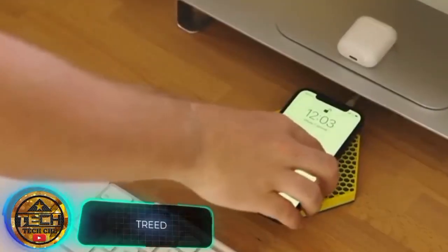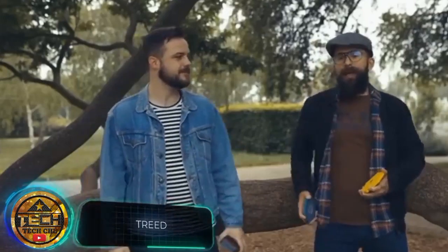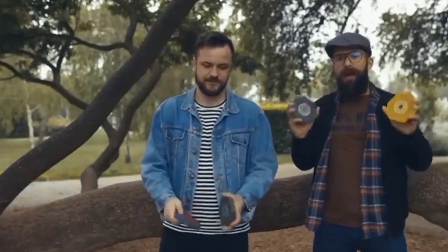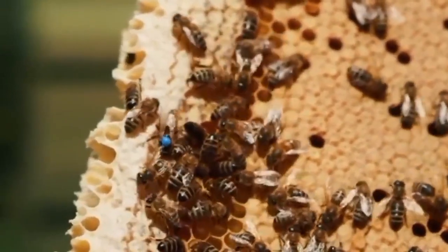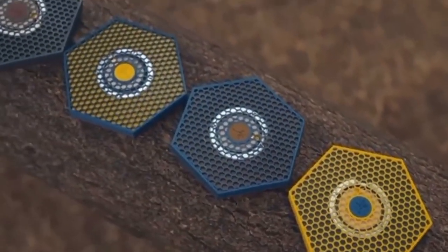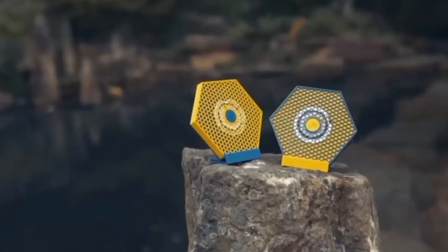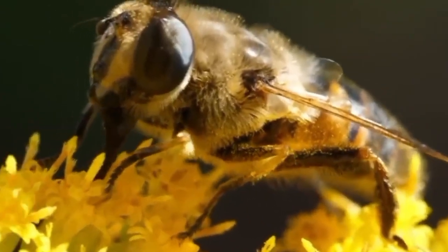A 3D printed wireless charger with a sweet twist, say the authors of Treed. They followed the fashion trend for eco-friendly products. The body of the device is made of a cornstarch-based material, and the cables are partly made of straw. Plus, the shape of the device reminds us of beehives, and the authors point out that bees are very important for the planet. For example, they are the ones who pollinate 80% of flowering plants.